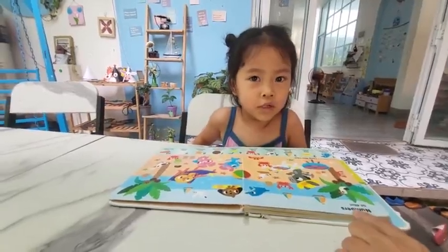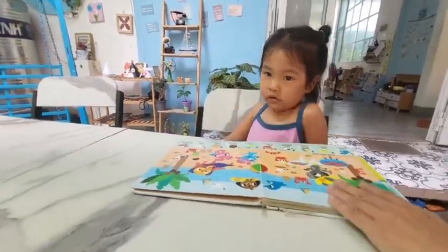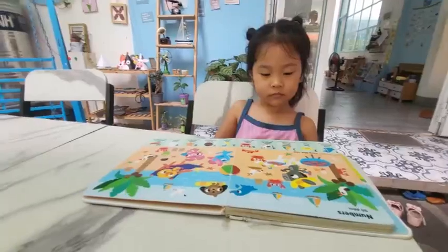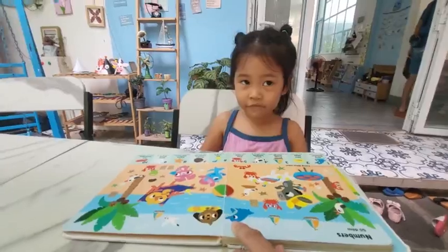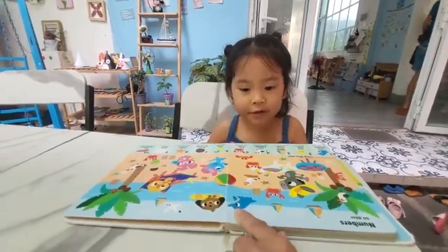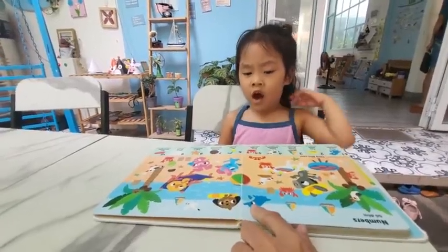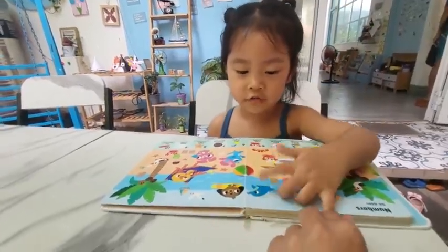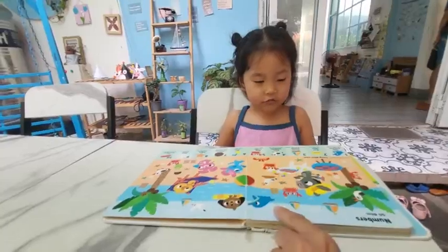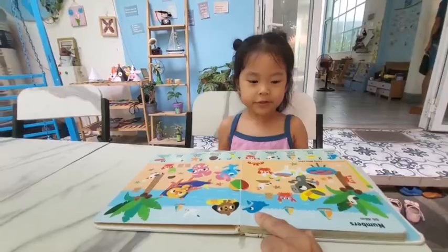Numbers. Okay, so look at here. Lily, what is this? Dolphin. Do you like dolphin? Yeah, I do. Okay, so look at the picture. Can you tell me how many dolphins there are? Only one. Okay, now you say one dolphin. One dolphin.